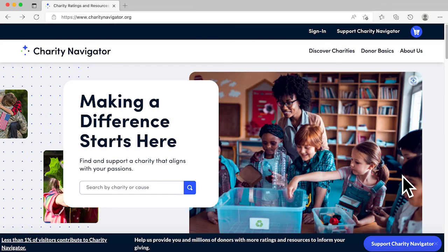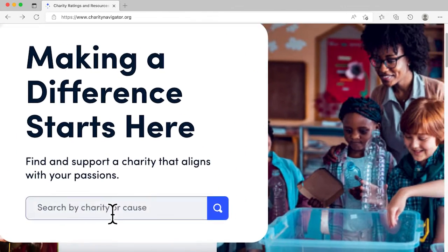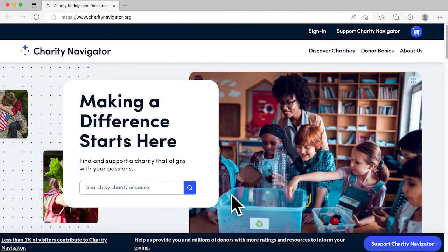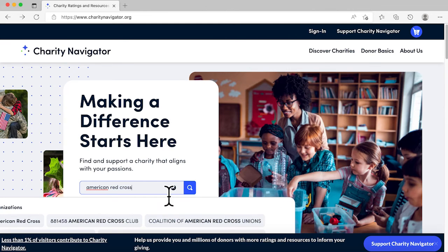So to see how these websites work, we're going to be looking at Charity Navigator. So right away, when we get to the front page here, we're met with this kind of search option, and this is how we can search for charities that we're looking to find out a bit more about. So just for example's sake, I'm going to put in American Red Cross as my charity example, and then it's going to give us these organizations down here.